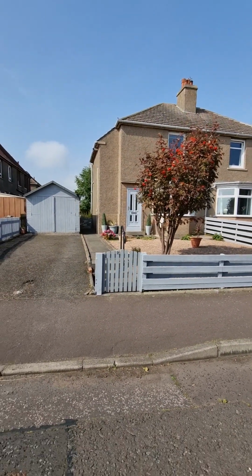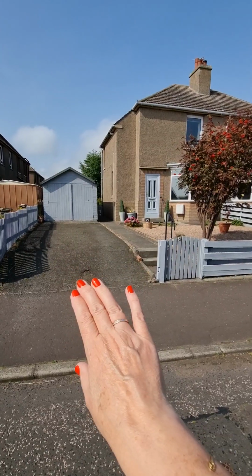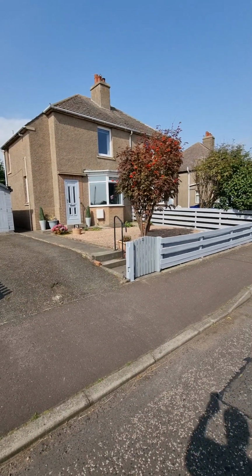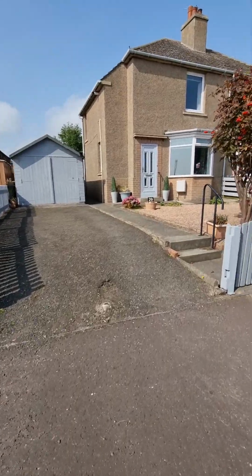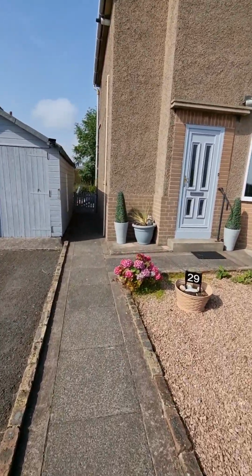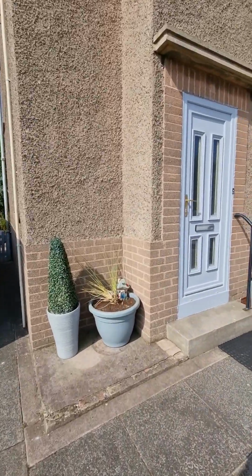So as you can see, it's a 2-bedroom semi-detached property. You've got a driveway and timber garage, so you've got your off-street parking. It's a great size plot. Looking forward to taking you on the tour. It's really finished to a high standard, this property, so looking forward to showing you what it looks like inside.